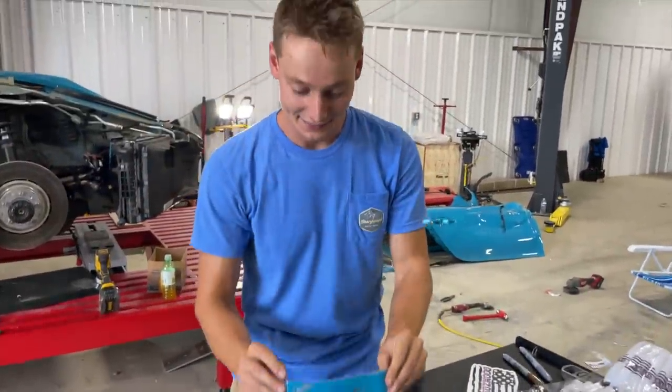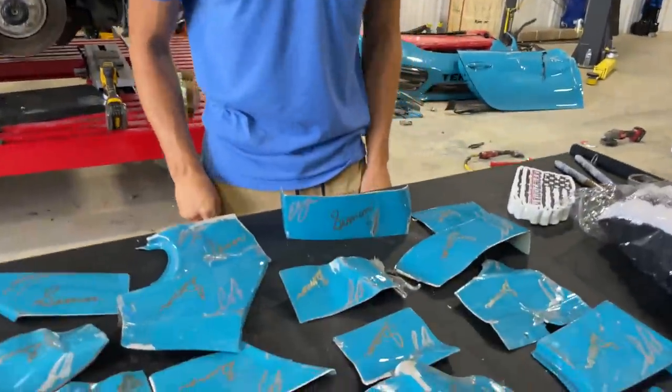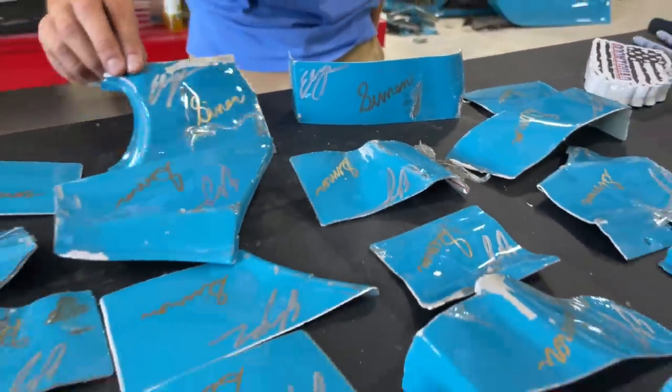Because it's a little piece of our history right here, a little piece of this Porsche. Set that on your desk right there in your room. That is just going to be unique.